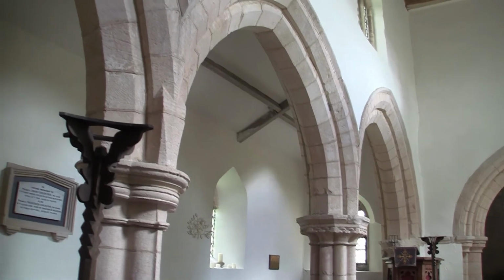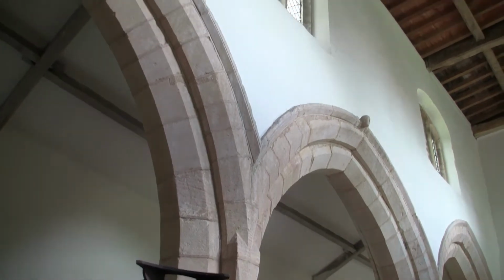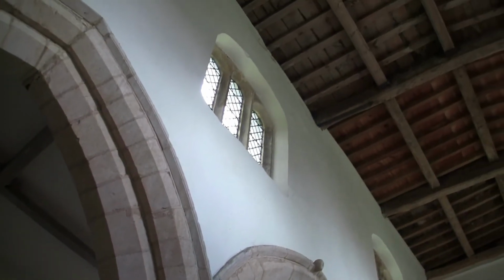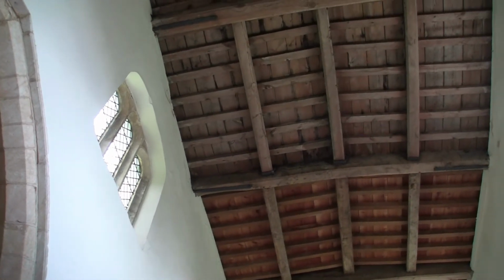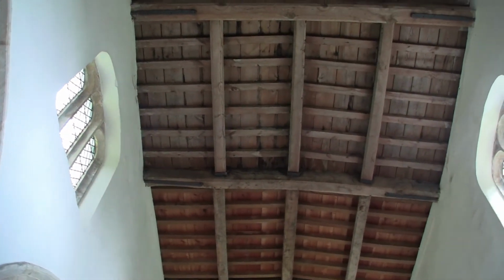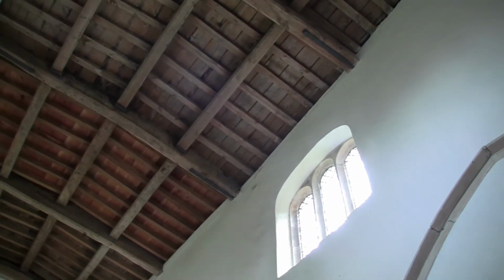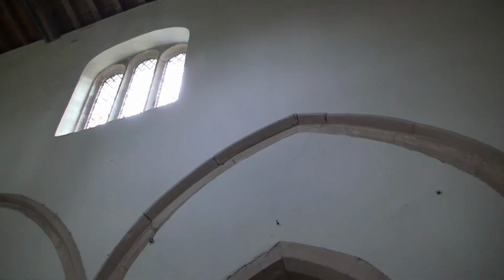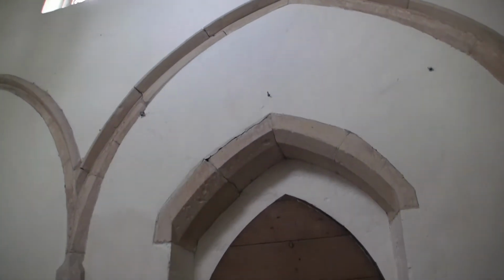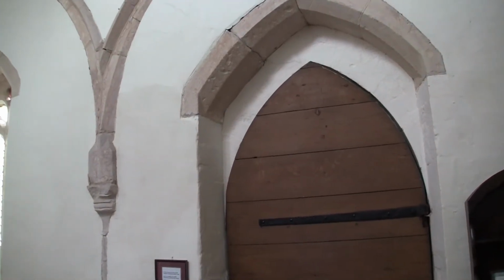There were two aisles added in the 14th century. Only the north aisle remains. The clerestory has 15th century windows, which indicate that the roof was raised around that time. In common with many other churches in Lincolnshire, the south aisle was probably demolished in the 17th century and the south porch repositioned on the new south wall.